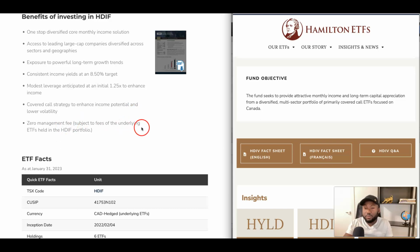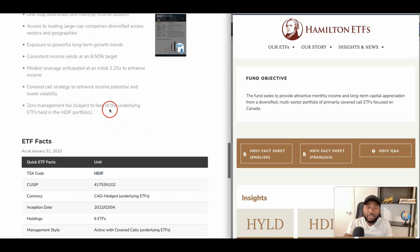And as we've talked before, whenever they do covered calls, usually the covered call strategy lowers the volatility as compared to other indexes. Zero management fee, subject to the fee of the underlying ETFs. Let's not get carried away on this one. The fund itself does not have a fee, but the underlying ETFs that they invest in, because remember, this is a fund of funds, do have management fees, and I'll show you how much. I've already done the calculation for you, so stick to the end of this video and you'll see exactly how much you're going to pay in fees.